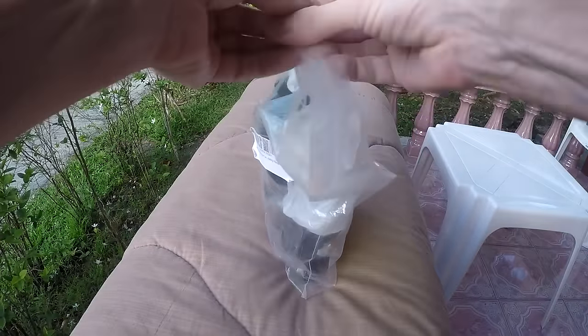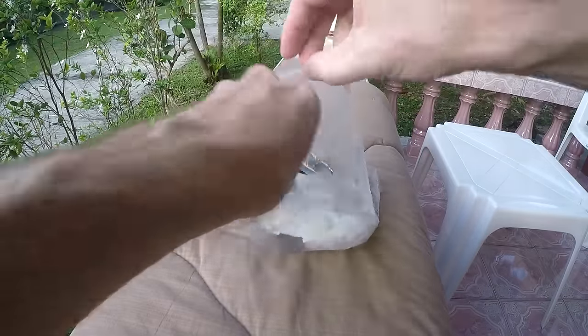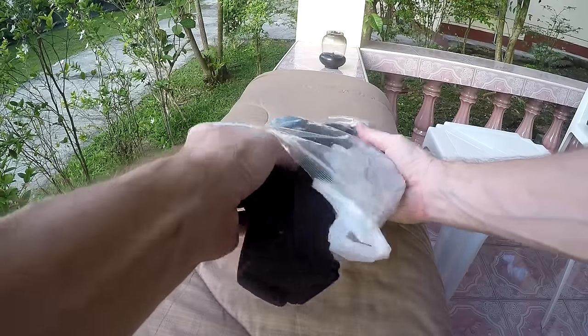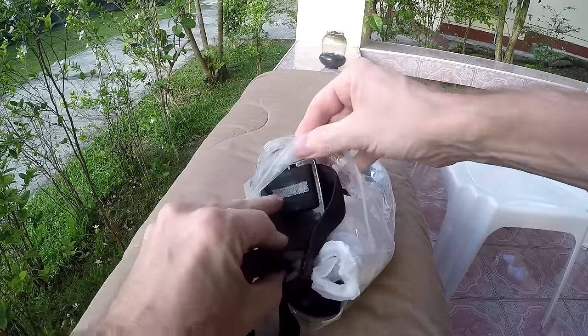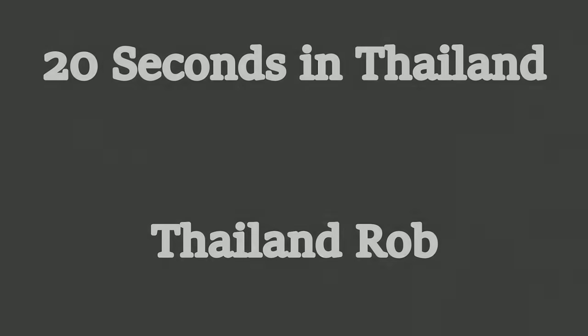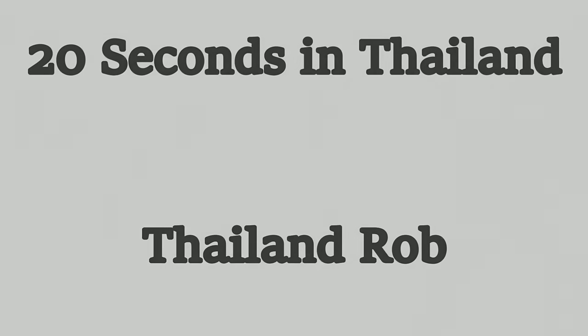Where is it? Where is it? Ah, there it is. It's been a while since we did a motorbike ride.